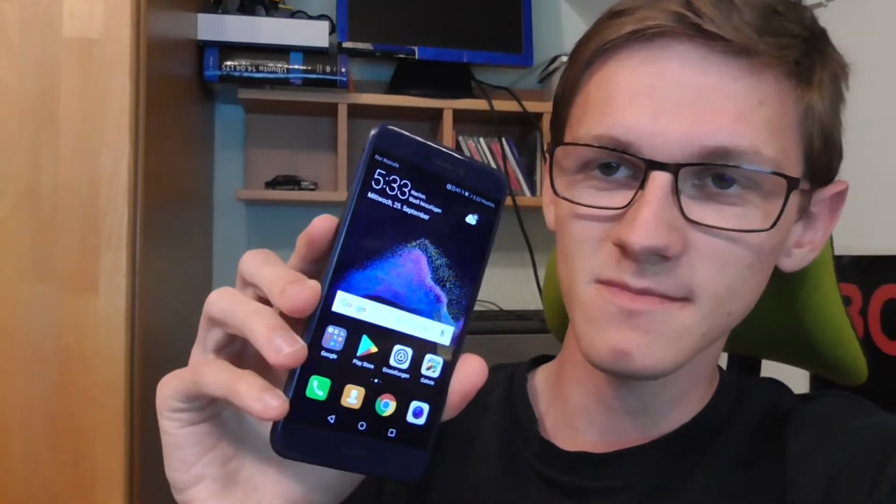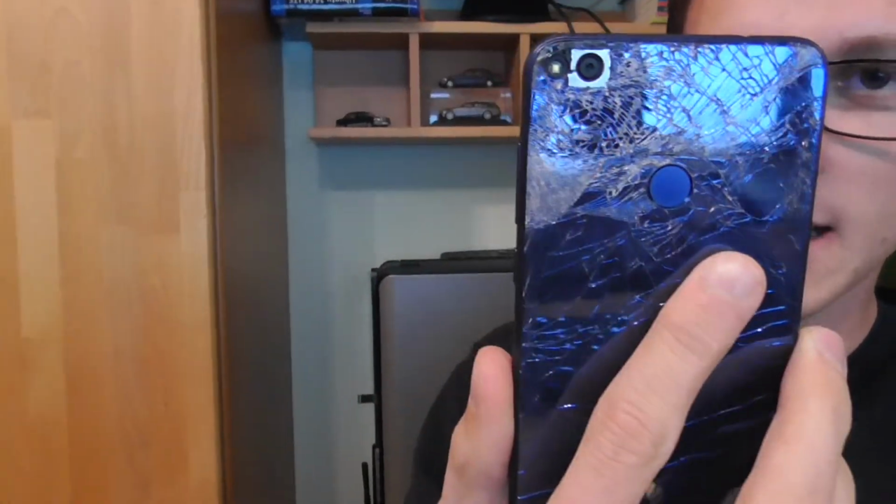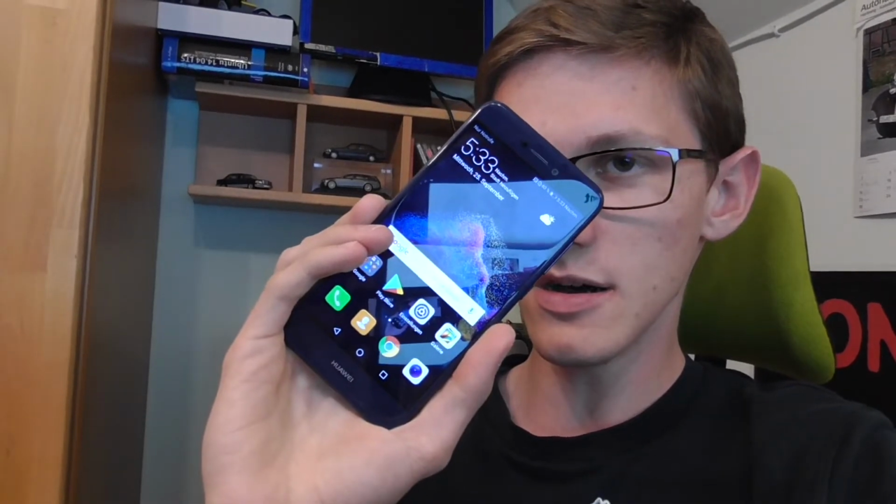Alright guys, I'll actually take something back. Check this out. Yep, that is the blue Huawei P9 with the cracked back. And it's unlocked. How? Well, actually it was pretty darn easy. All you had to do was follow a guide on how to do it, and I will not share it because I don't think it's 100% legitimate, but it is unlocked.